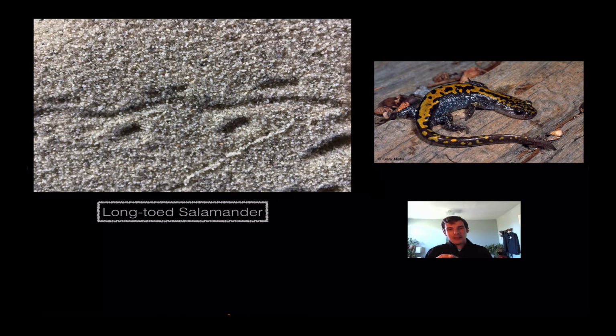So what we do is we lay these sand pieces on the bottom, underneath this bridge. And we go back after a week and we check to see what tracks are there once these organisms walk across the sand. And what we found is actually quite a bit of biodiversity, so different types of species.